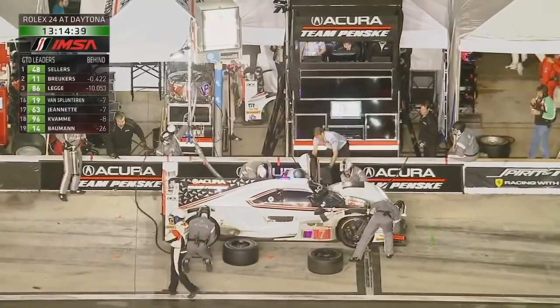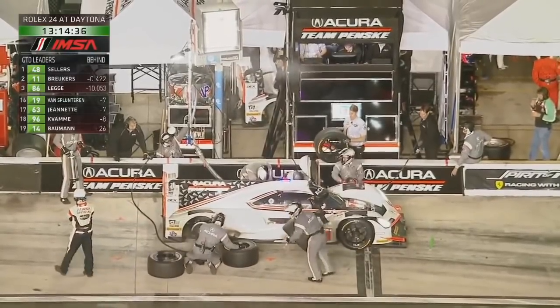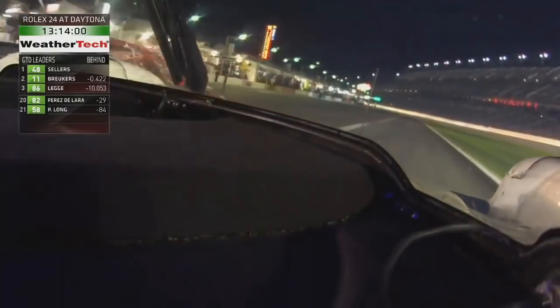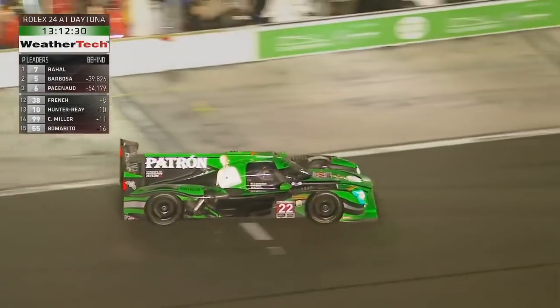Pagenaud getting new Continental tyres. Door is open there, so I think off the pit lane. Right, here's the 6 car rolling now. Get his head in gear, jump into the car.